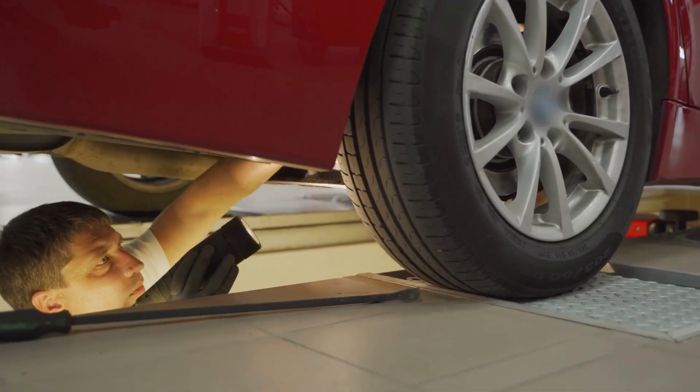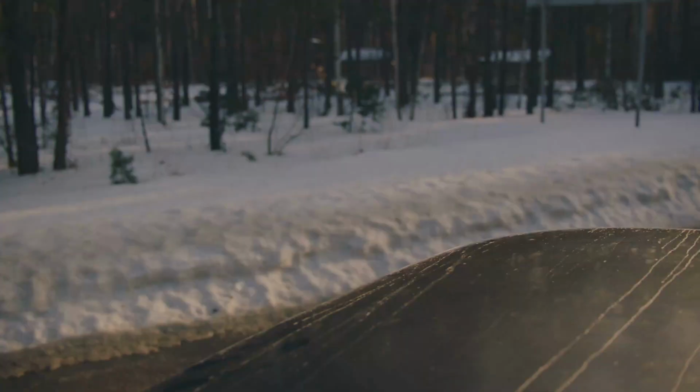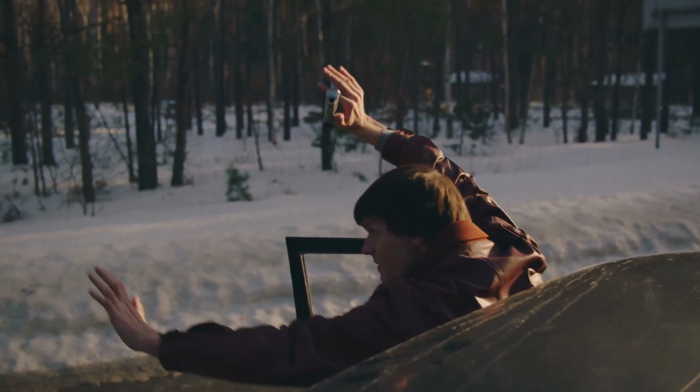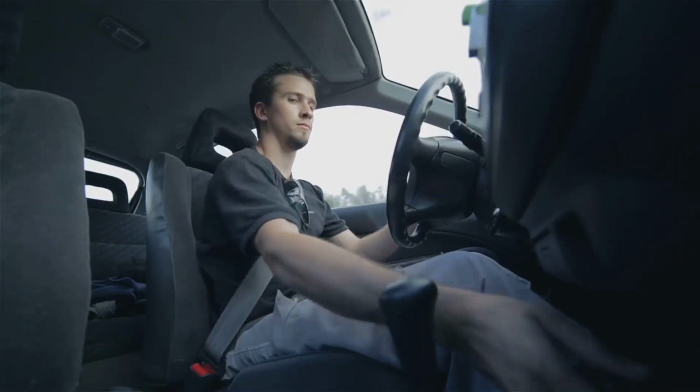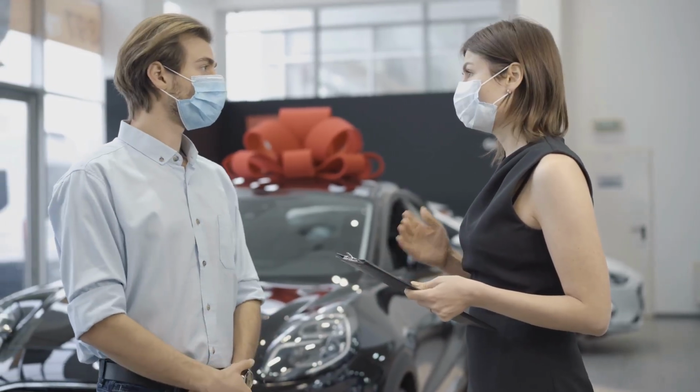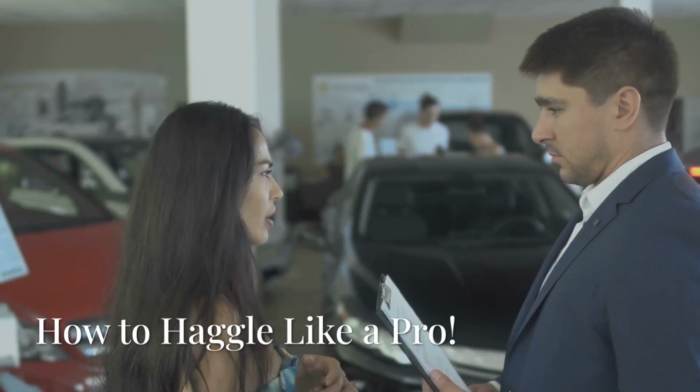Listen for knocks from the suspension when you go over bumps. Drive it at different speeds, on different types of roads if possible. This is your chance to really feel how the car performs. If the seller is hesitant about a decent test drive, that's a warning sign.